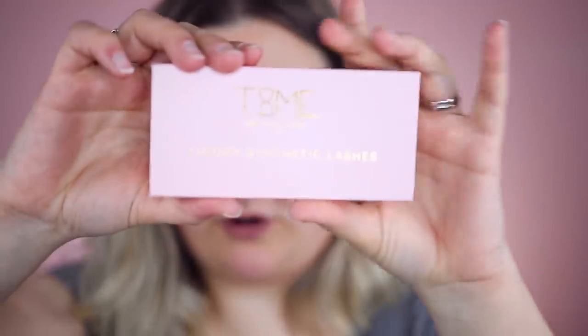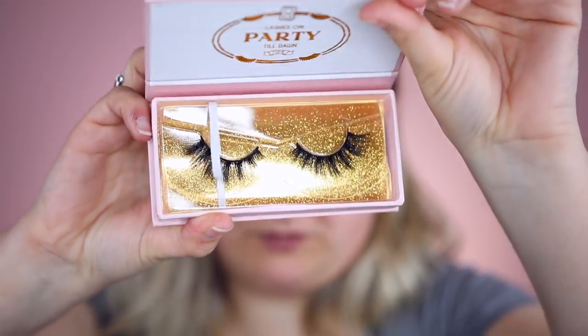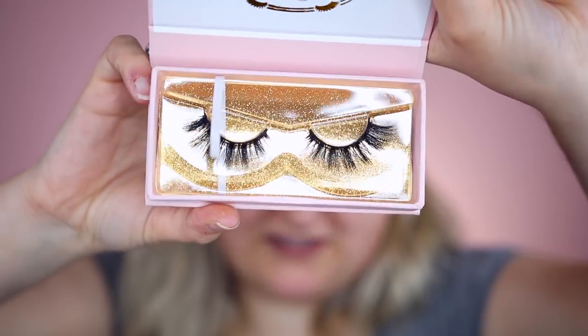These are the lashes I'm going to put on today, and look how beautiful these are. Scene Queen. I'll put these on and I'll be right back.